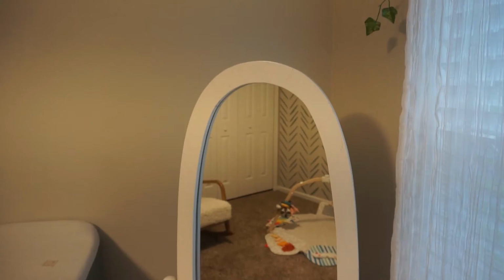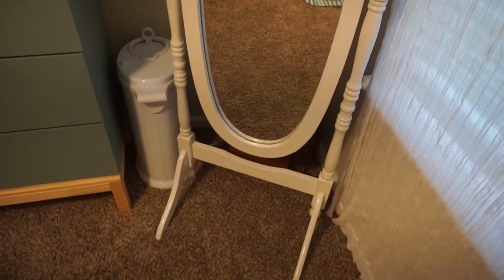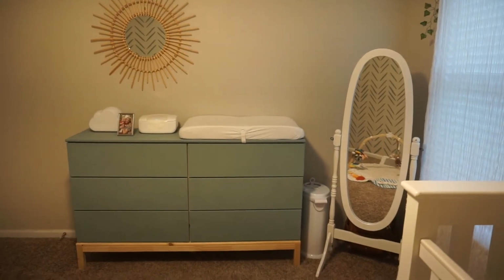All right, and moving on to the next decor piece in her room. This is a mirror that I actually ended up getting from my brother and my sister-in-law. I'll have to ask them where they got it. I honestly have absolutely no idea. I was just over at their house one day and they were getting rid of it and they asked me if I wanted it.